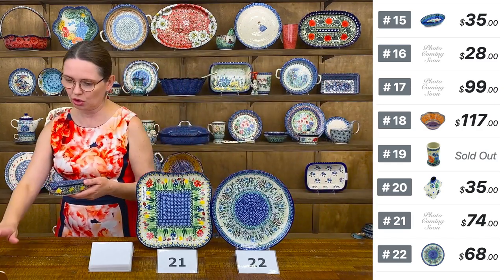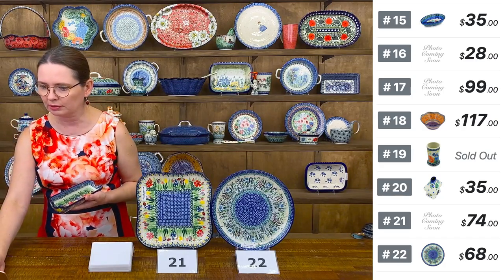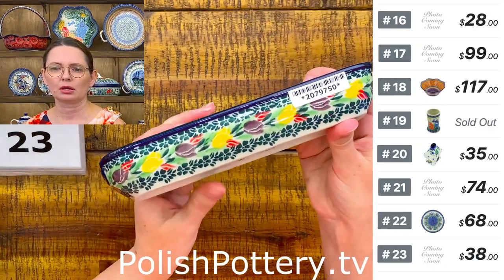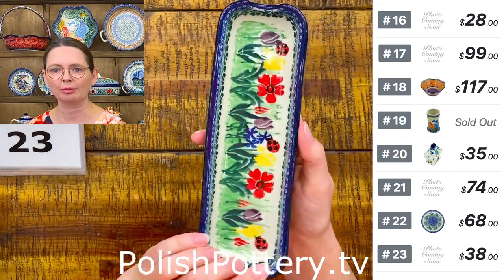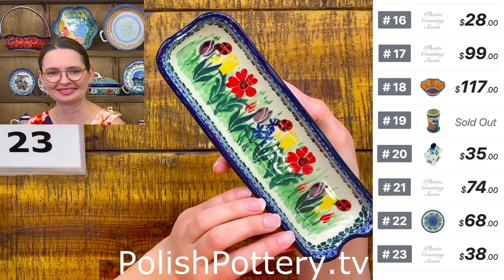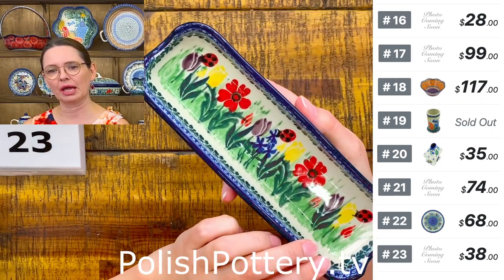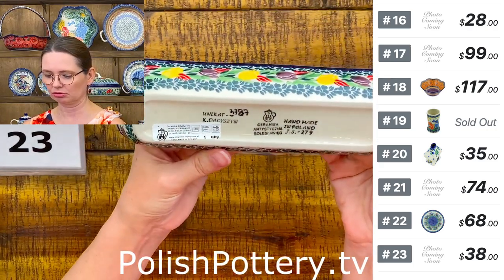Okay, I have also corn tray with the ladybugs and tulips. Only three available. This is a Ceramika Artystyczna piece. Yeah, I had more, but only three left. So that's what happens when we have new arrivals from Ceramika Artystyczna. They are gone. So again, cute ladybugs. They always make me happy, and Bartek says they bite. I don't know. They never bit me, so I don't know. Do they bite?